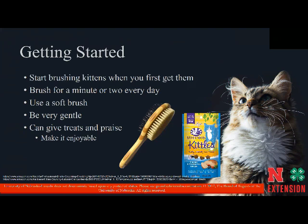Make sure you're being gentle, right? Maybe a lot of you have had your parents, your moms, brush your hair, and they're not always the most gentle, but try to be really gentle when you're brushing your cat's hair. And then once they've sat quietly and let you brush them, give them treats and a lot of praise and make it enjoyable, right? Don't keep going so long that they get upset or want to go away. So just do it for a little bit at a time.